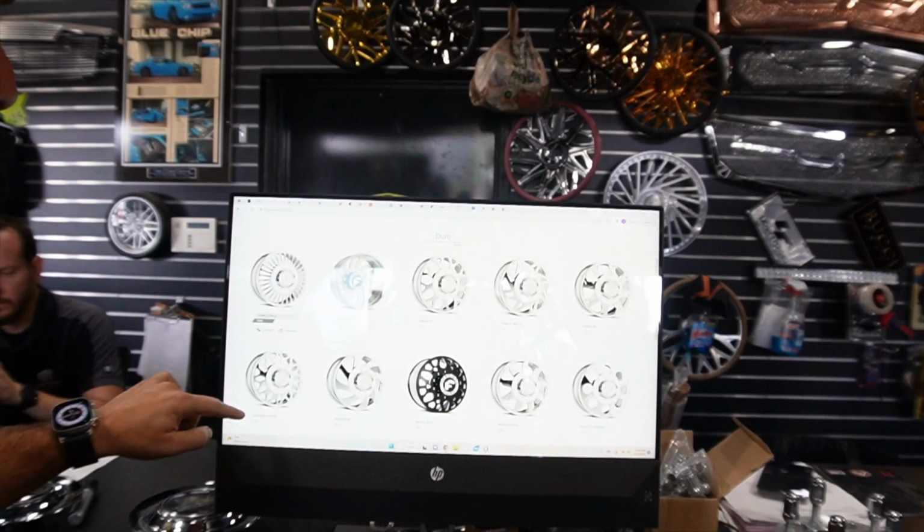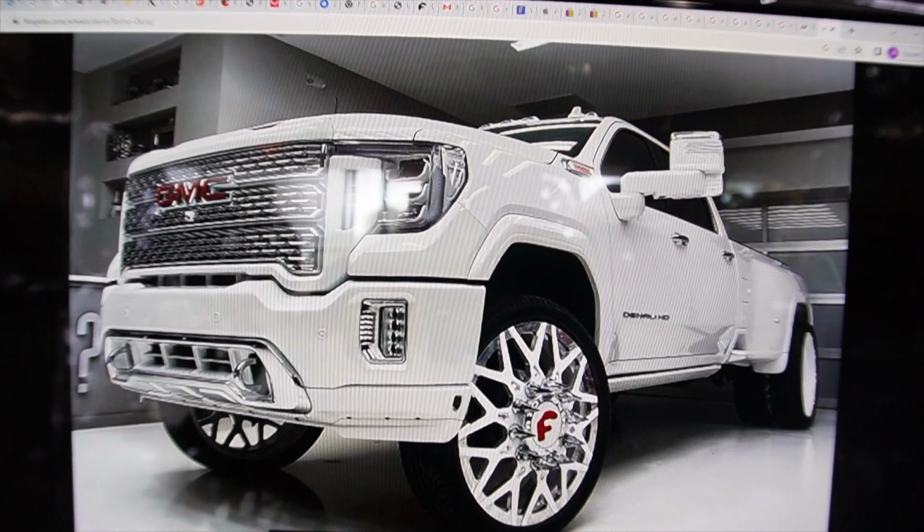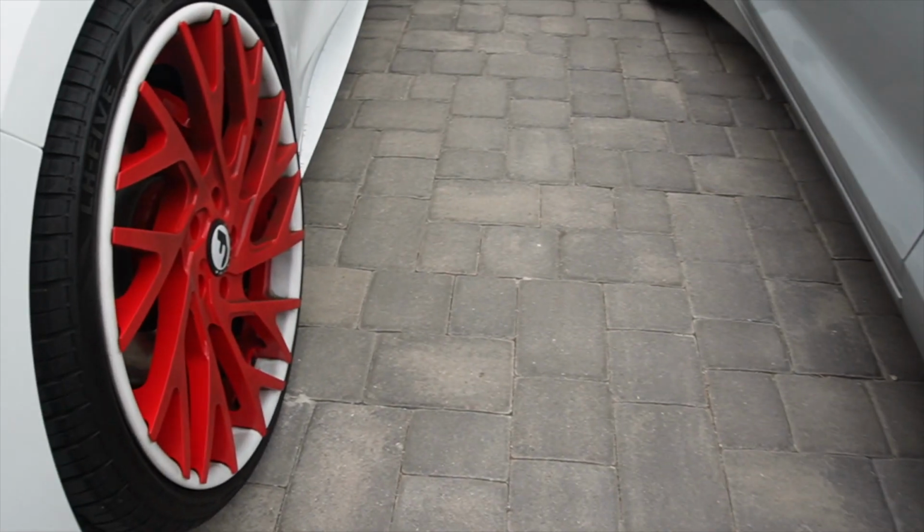So it's any style you want, they all make them in sixes. It had to be 35. It's a 4x4 truck. What that F?